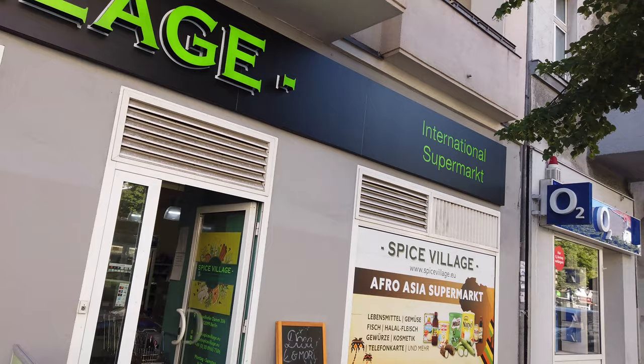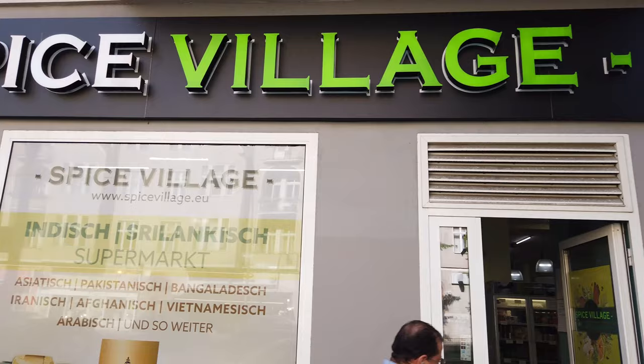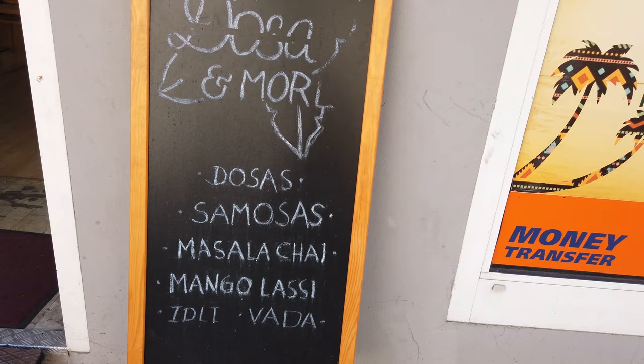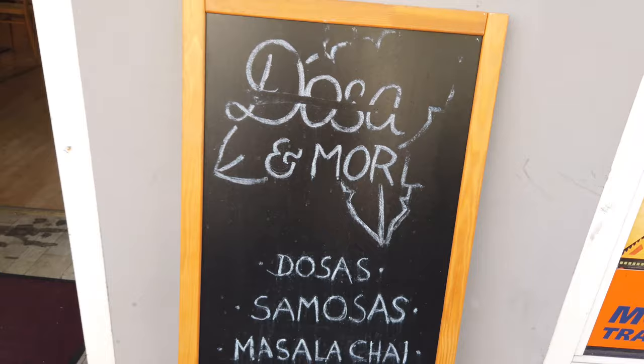So if I come here, I feel like I'm not missing India, as I see all Indian stuff outside. It's a different world, but it's very good. You can see it's clearly written. You also find idli, vada, mango lassi, masala chai, samosas, dosas, etc. So you can visit if you want to eat any Indian breakfast here.